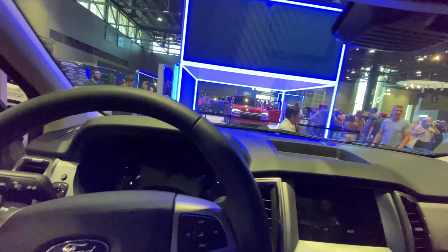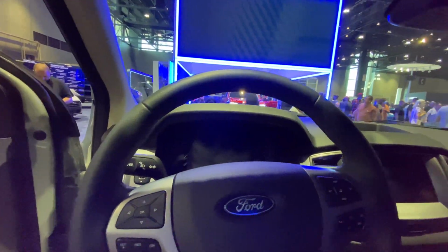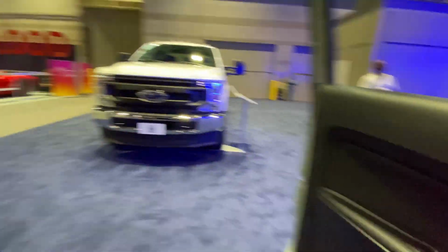Now, you are able to carry 4 people in the back because it does have 2 full-size doors in the back. Is it better than the Nissan Frontier? You guys let me know. That's all new, all redesigned. And let's go check out the back here.